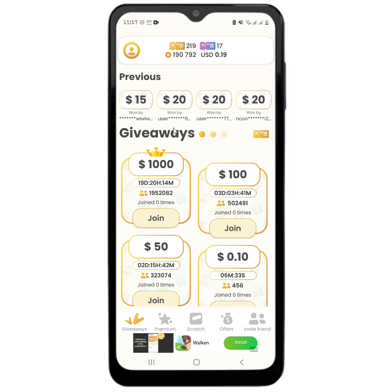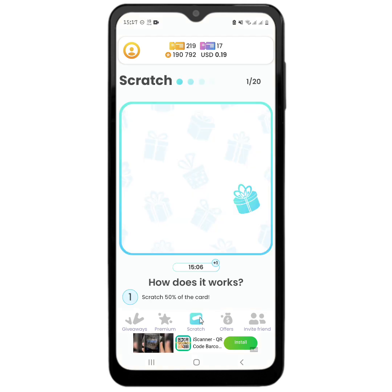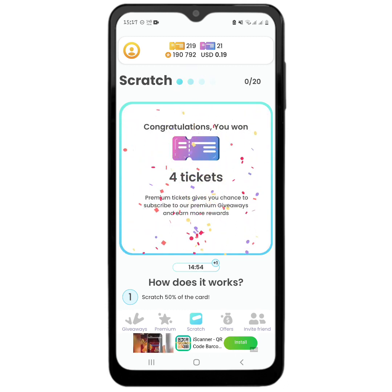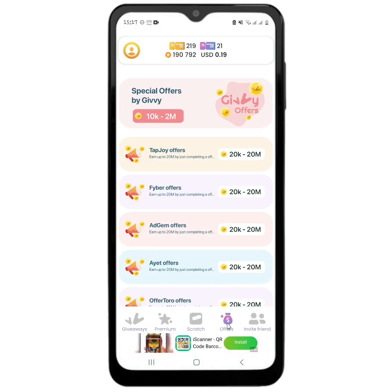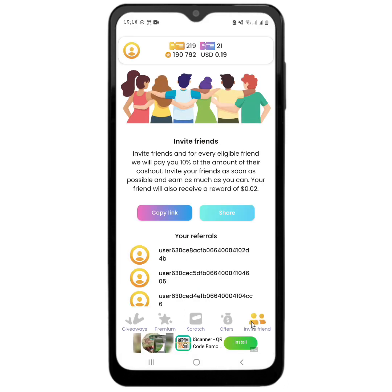On the dashboard area is already the first way. The second way is called the premium. The third way, which is the way that I prefer the most, is called scratch. So you're going to scratch a card and you are going to get maybe coins or even money or even tickets, just like I have gotten. This is another way to earn once again, and I believe this is the fourth way to earn. We have the fifth way to earn right here, and you are going to be earning 10% of whatever your friends are earning. And your referral is gonna get 2 cents in turn when they do use your referral link.